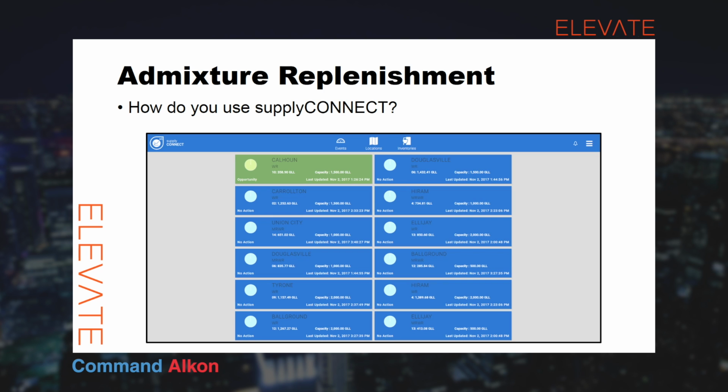So when using Command Connect, this is what I see as an admixture supplier. We're connected in to use this, and if I logged on to a laptop, this is the screen I would see. It's not the home screen, but this is what I'm interested in. Here I have plant names, each individual facility. I have a product, so what I'm seeing here is water reducers for each plant.